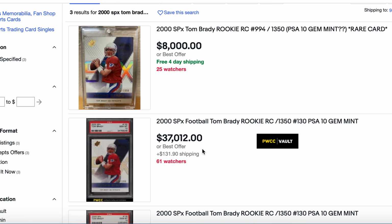Now that LeBron I just showed you, that's an auction, so I think that's going to go for around the comp, somewhere between $14,000 to $16,000. But this Brady here, it's actually a buy it now. And actually, you can make an offer on this. I feel like $37,000, with the last one in May going for 38.1, seems solid.